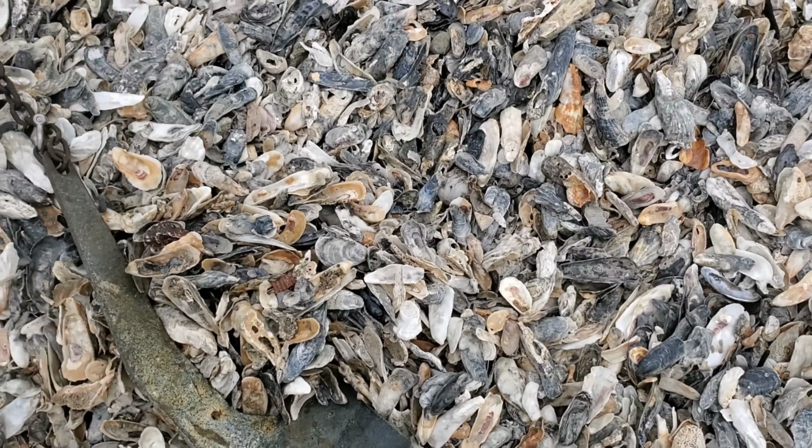Now you guys see all these shells piled up here. They get knocked all over by waves, and that's how these shells turn to sand eventually. The sand that you see here, at some point the sand was actually seashells. Now you see this one here, oyster drills and shark eyes. They drill holes on clams and then they eat them. And that's nature.